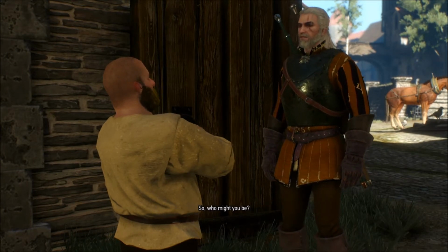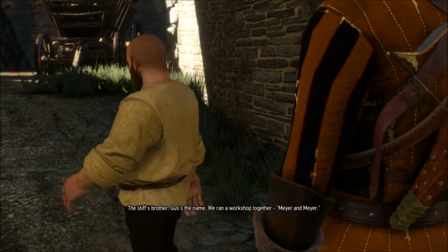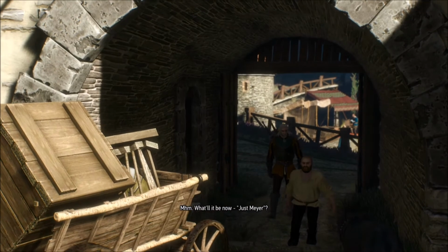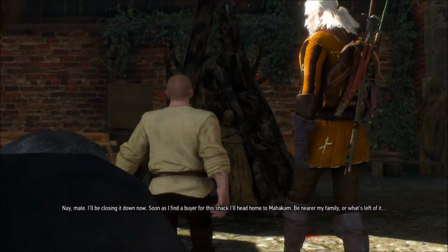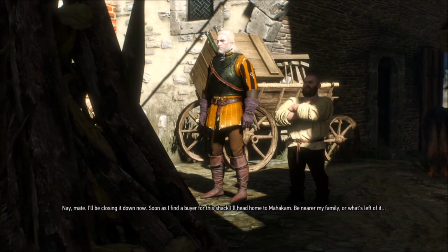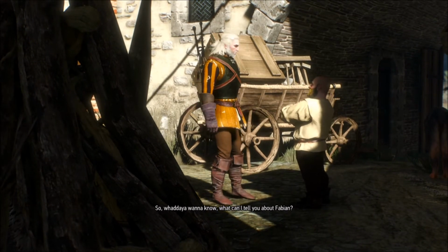So who might you be? The Stiff's brother. Gus is the name. We ran a workshop together. Meyer and Meyer. What'll it be now? Just Meyer? Name it. I'll be closing it down now. As soon as I find a buyer for this shack, I'll head on to Mahakam. Be near my family, or what's left of it. So, what do you want to know? What can I tell you about Fabian?